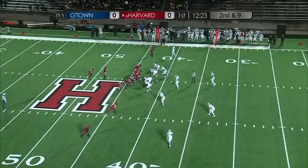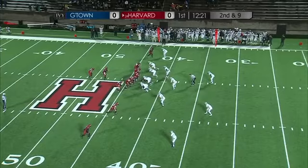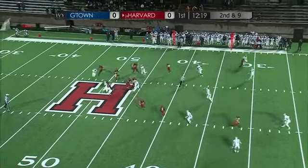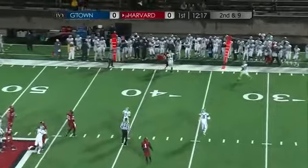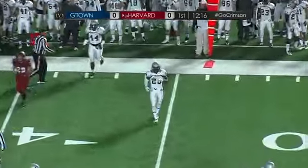Look at Anthony Ferkser, who made that catch as Hush in the pistol, second down and nine. Looking up the middle, now dumps it off for Stanton, who can't hold on to it. That'll be an incomplete pass. So Stanton had it in his hands, maybe felt some footsteps.